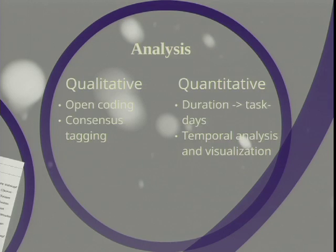And then on the quantitative end, it was fairly straightforward. We calculated the duration of each task, and I want to emphasize that this is not how long it actually took to do the work, because some of these tasks ran concurrently, and also sometimes we would open a task and then realize that we had to do something else first. So this is just how long a task was open from beginning to end, and we referred to that as task days. And then we did some basic temporal analyses and visualizations in order to understand what we were actually doing and what the process is like.